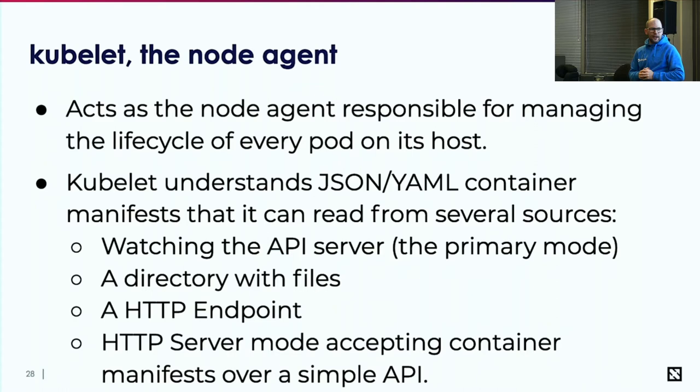Kubelet, the node agent. So that's the agent sitting on each of the nodes, responsible for managing the lifecycle of the pods and containers on that host. So Kubelet doesn't care anything about the cluster as a whole. Kubelet cares about its own node and its own container runtime.